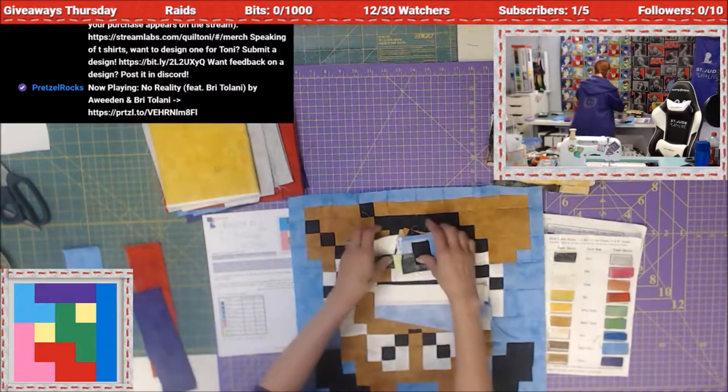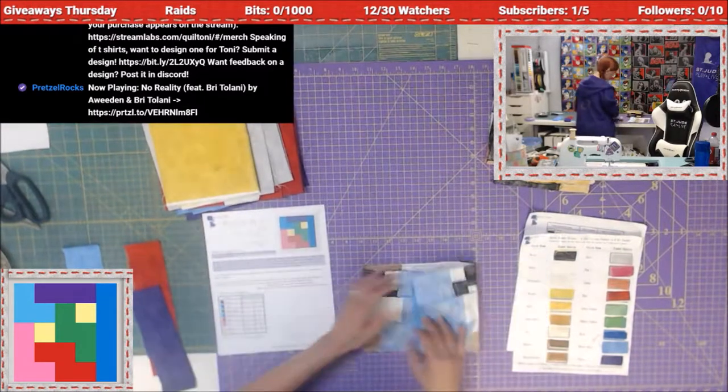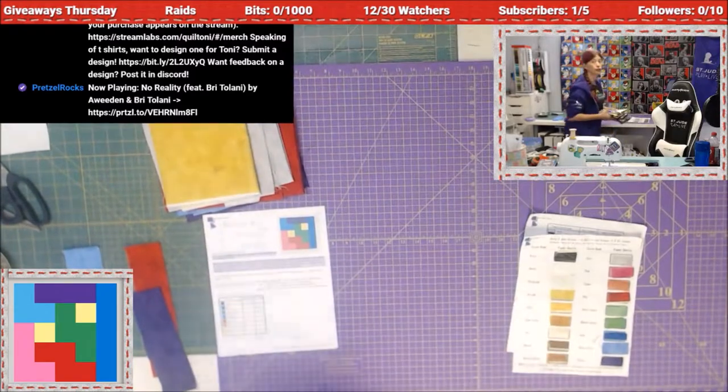There we go, I've got that. Perfect. Yeah, the only time that you'll use previous strips or combos or things like that is if it actually says it in the instructions.